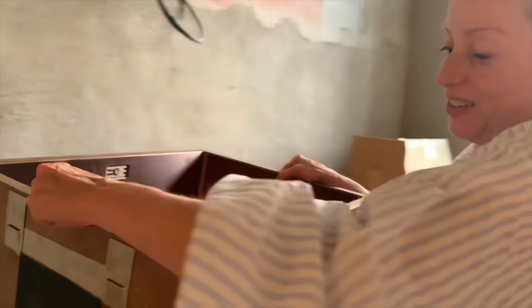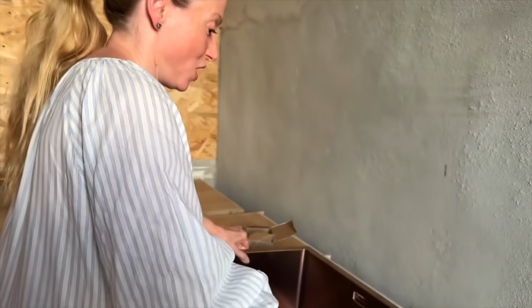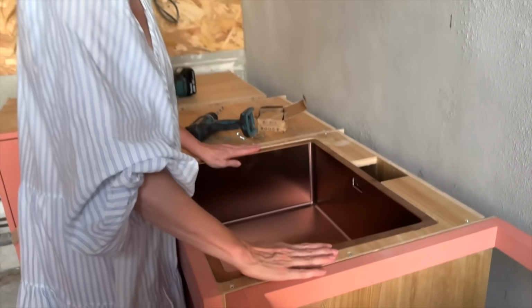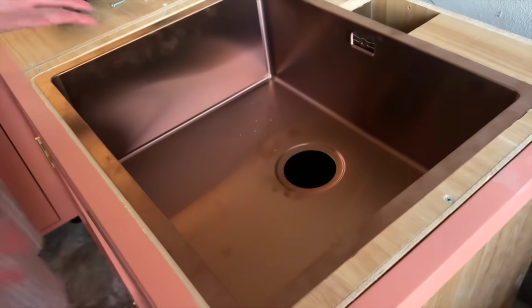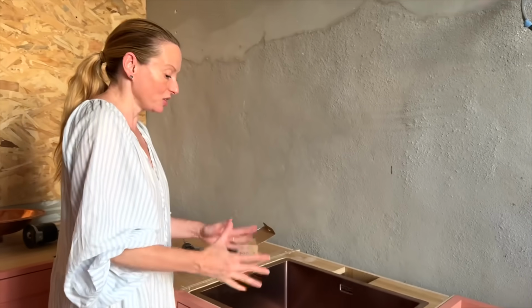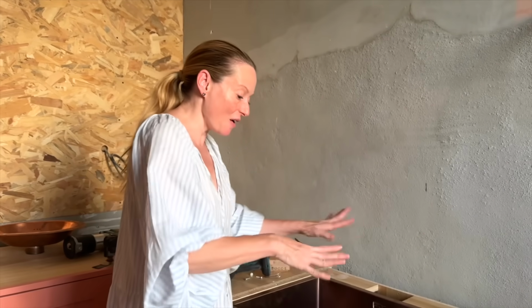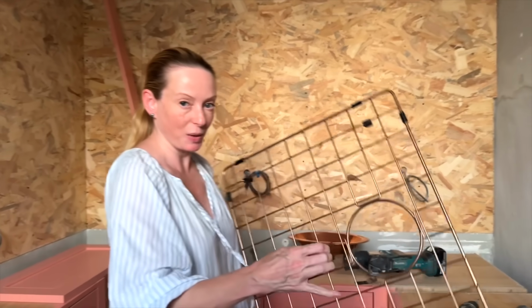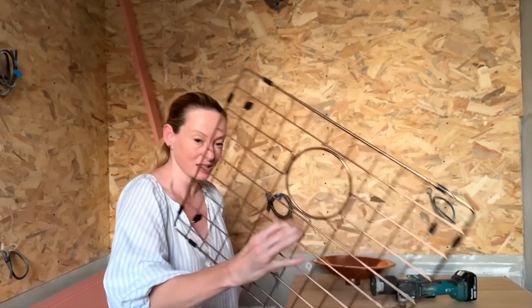Everyone's gone home at the end of the day, and we're just looking at what they did today, which is they've made the indentation for our sink. So we can reveal our copper coloured sinks. It's not actual copper, so we're not going to have to battle with verdigris, which is a good thing. But there are really ingenious things about this sink that I will show you. Possibly the part of the kitchen that Philip is most excited about.